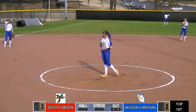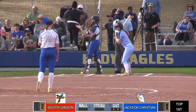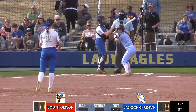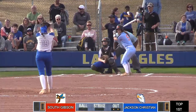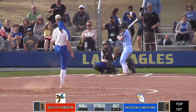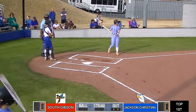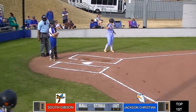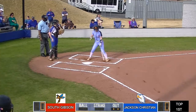Brings up Gracie Mullins, the second baseman for South Gibson. Both teams dapperly attired today. South Gibson in the blue uniforms, tops and bottoms, with the pinstripes. We're in the white tops with our blue pants. And again, no change in the positioning of the outfield.